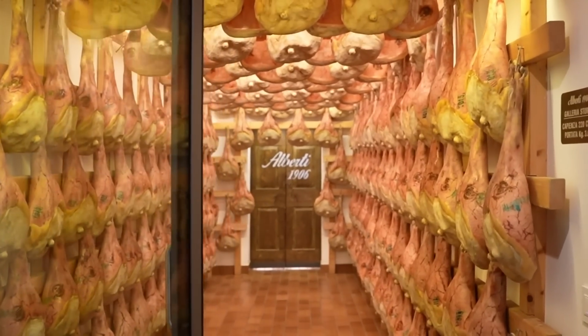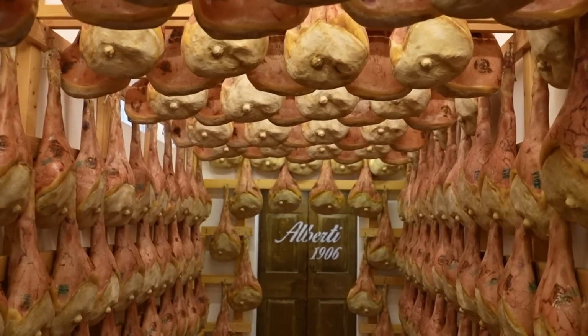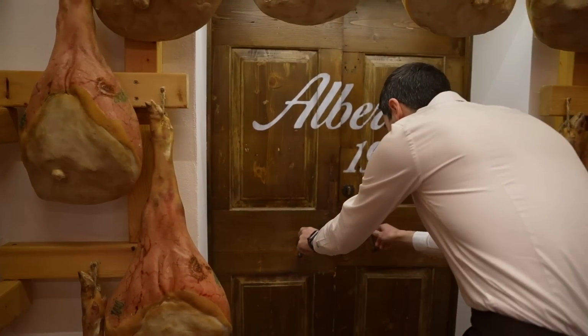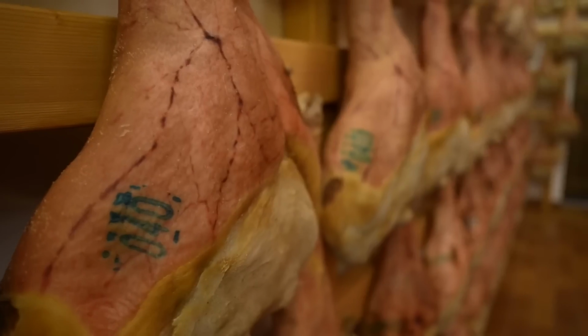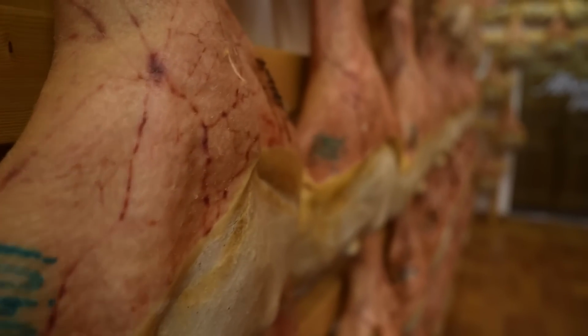We had an amazing time with the Alberti family at La Casa del Prosciutto. The hard work and passion of five generations is evident in their quality product and their love of sharing it with every customer that walks through the door. If you're ever in the San Daniele area, we highly recommend stopping by for a tour and the unforgettable experience of eating some of the best prosciutto in the world.